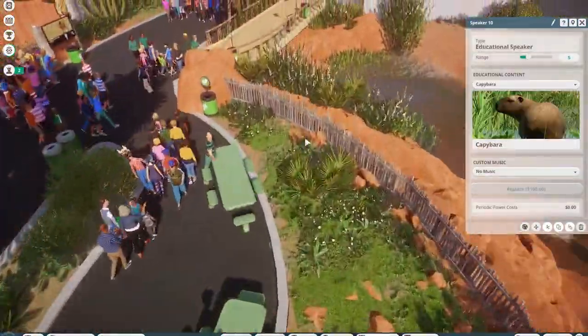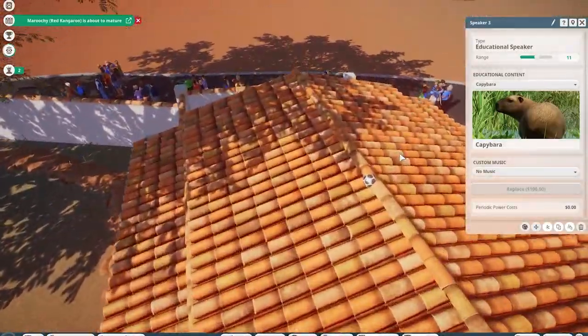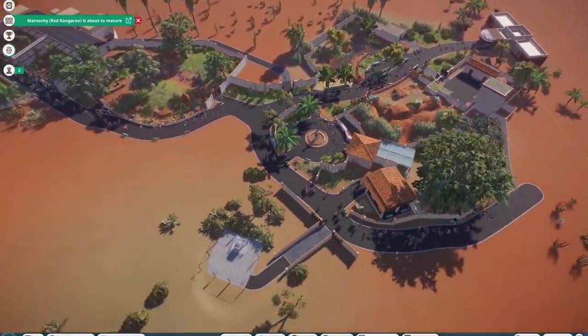The capybara one is all set as well. Hopefully. Yeah, it should be okay. I'm curious to see about the... Okay, so the hyena one is good too. I'm not sure what happened there. But still, it seems like we are doing very good.